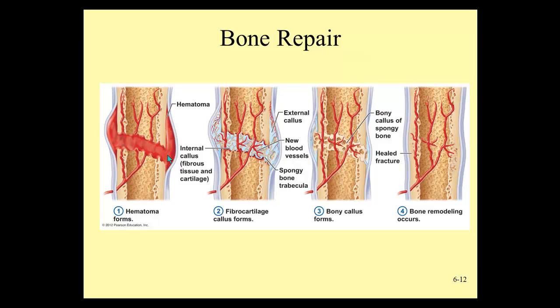Then, over time, cartilage starts to fill in that broken area, fill in that space of damaged compact bone, and this is a very fragile tissue. So this is when we would definitely want to have that bone set. We'd want to have that bone in a cast at this time to make sure that it's not healing in the wrong position. It's very, very important that it be set.